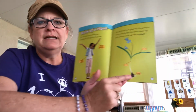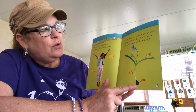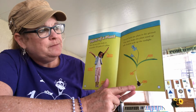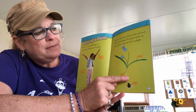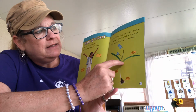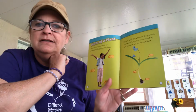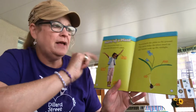Okay? Here you see on this side a plant. The roots hold the plant in the ground. The stem helps the plant stand up tall. And the leaves actually have a job. They soak up the sunlight. We're going to talk about that, how they do that.